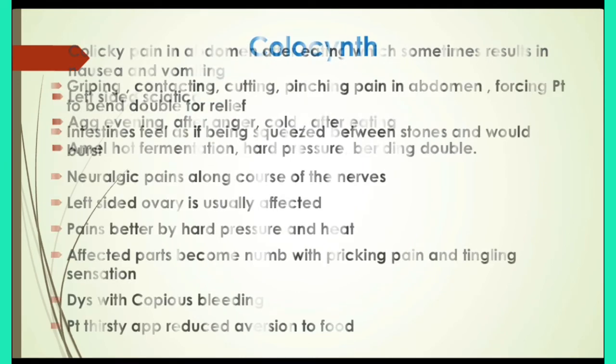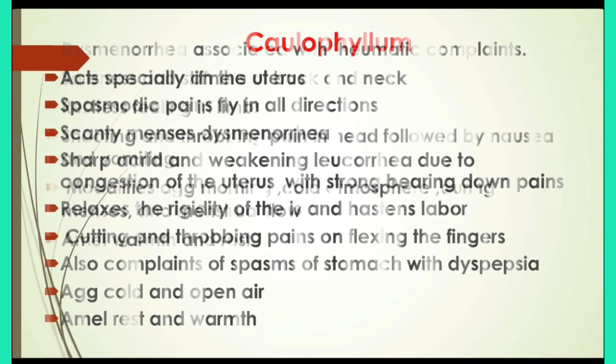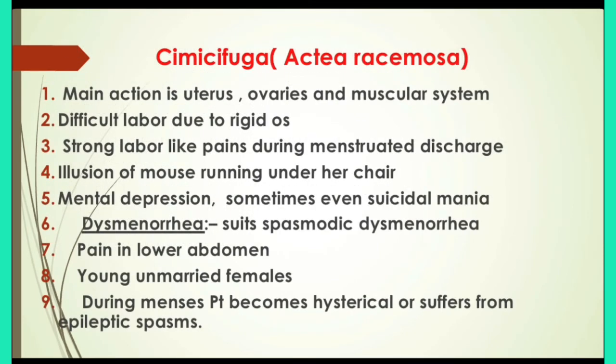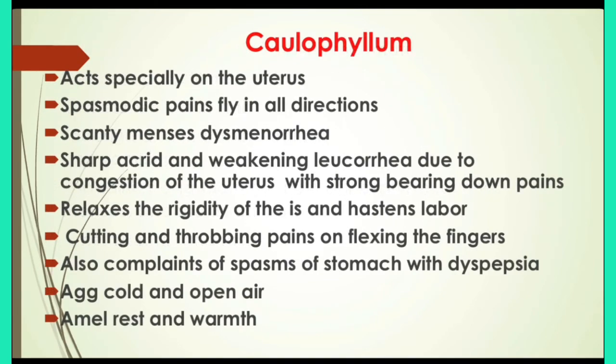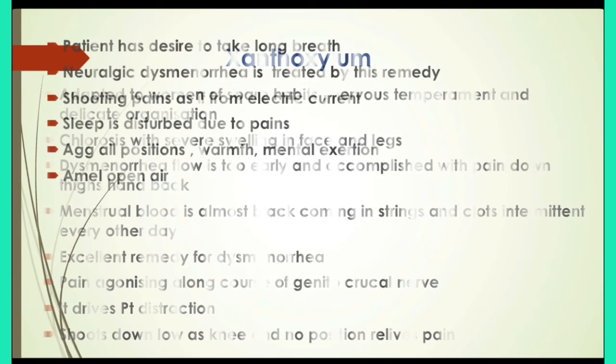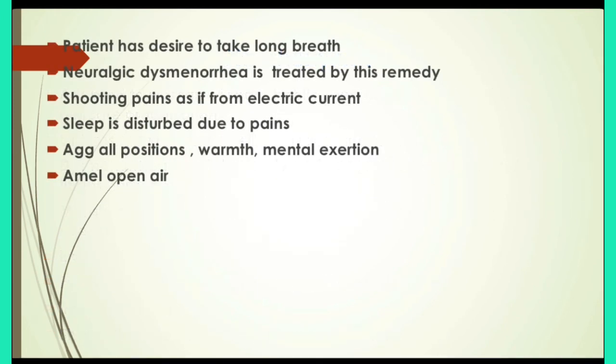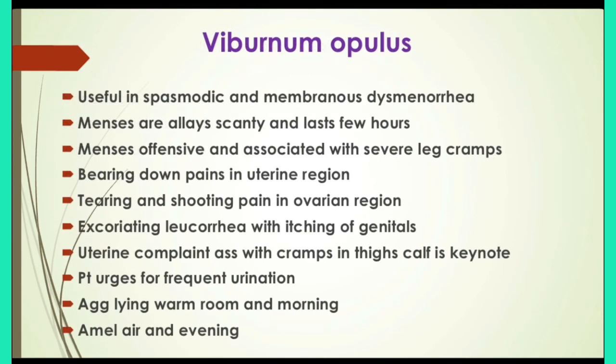Okay, so this is it for today's class. The first remedy I explained was Cimicifuga. You need to write about the keynotes of Cimicifuga, which is also called Actaea racemosa. Next remedy was Caulophyllum, which relaxes the rigid os, and Xanthoxylum. In dysmenorrhea, the flow is early and accompanied with pain down the thighs and the back. You should also write about the menses. In Xanthoxylum, the menses is black, in strings and clots. Excellent remedy for dysmenorrhea.